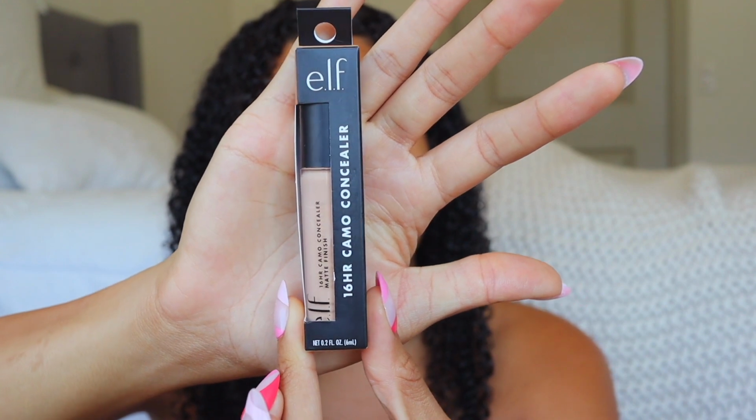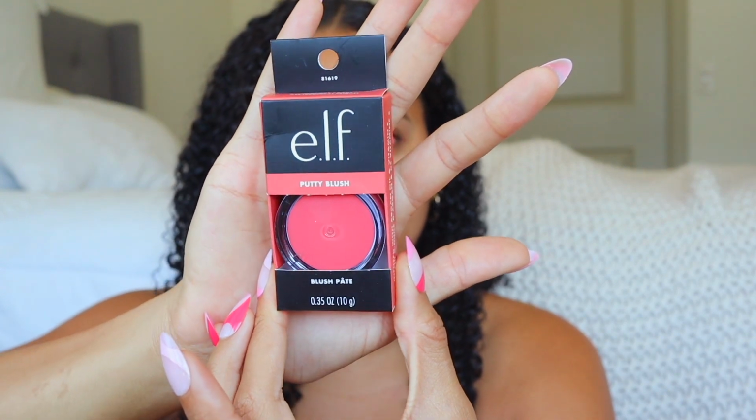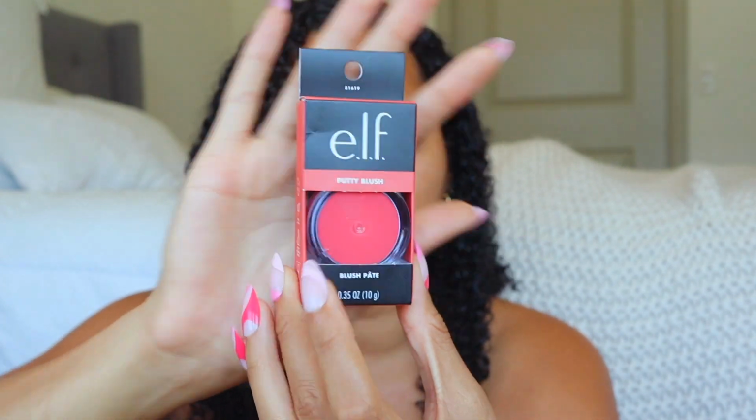And then I also got, this one I actually tried years ago, but it's been a while since I've worn this. This is the e.l.f. 16-Hour Camo Concealer. This stuff is so good. I used to live by this, wear it as like even foundation, concealer, everything, but it's been a couple of years and I honestly don't use concealer that much anymore. I got the shade medium beige. And then the last new product is the e.l.f. Putty Blush. I've never tried a putty or cream blush from e.l.f. I've tried a couple of their powder blushes. I got the shade Turks and Caicos, which based on the videos I saw seemed like it would be the best for my skin tone.